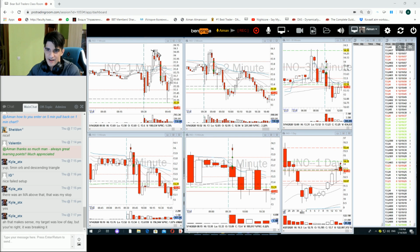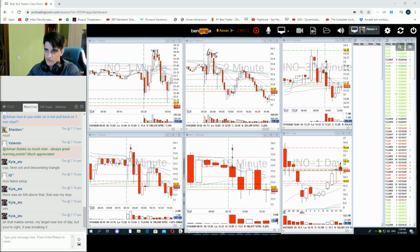And right here, finally, I saw this shooting star at the high of the day, a doji on the 2-minute chart, new 2-minute low. I took it to the short side. It pulled back and didn't even make a new 1-minute high. I assume that this is the breakout area, added to my position, and then took partials all the way down.